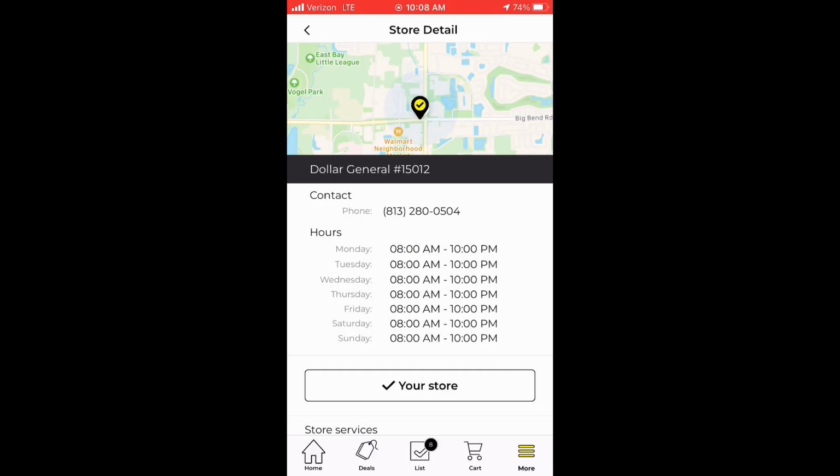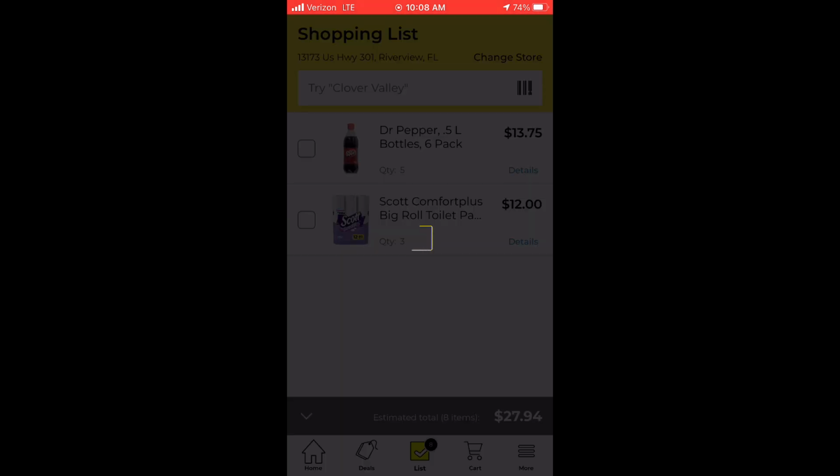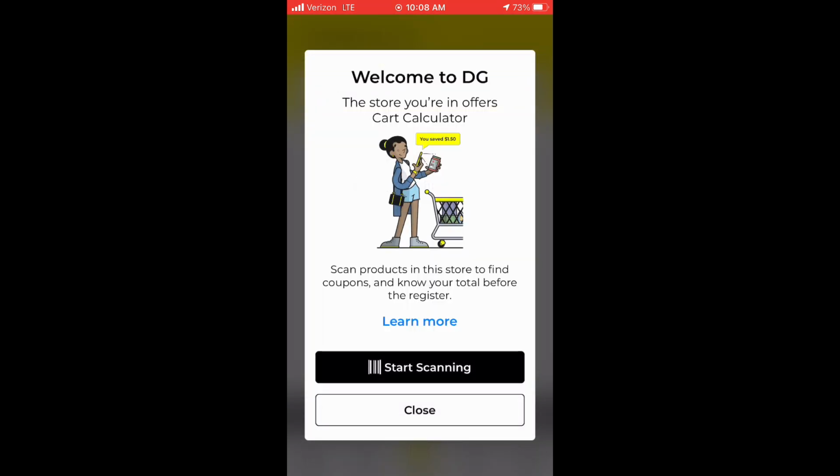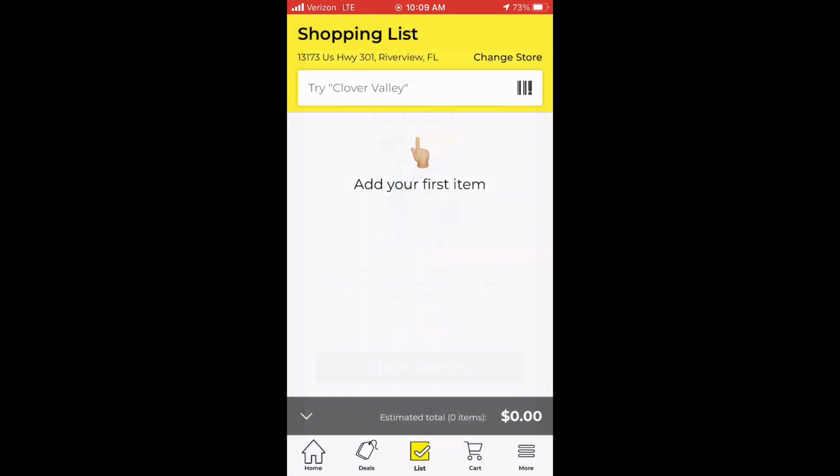Then you can go back to your list. It'll show it up top. Let me get rid of these. Oh, to delete something, you just swipe left and hit the trash can. So when you're at the store, this will pop up. You don't want to use the cart calculator. So on this, you'll just hit close. Some people may use cart calculator. I do not use cart calculator.